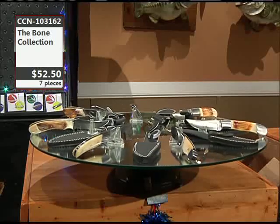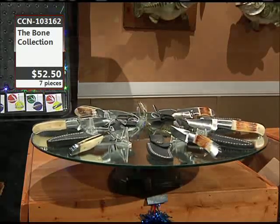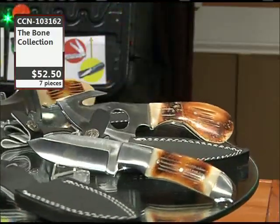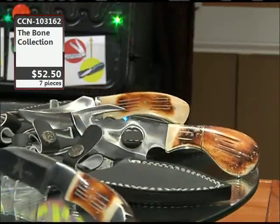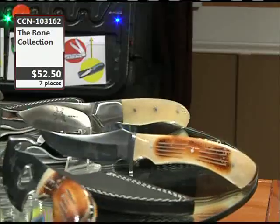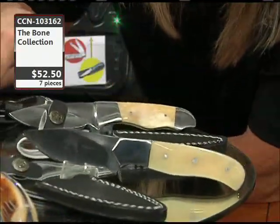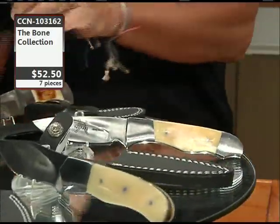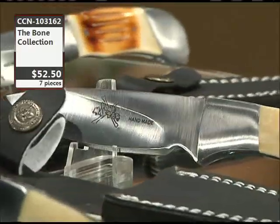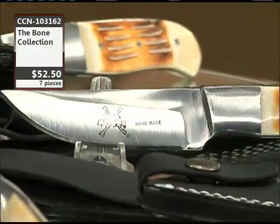The Bone Collector. White smooth bones. Some of these are jigged and torched. Full tang construction. On the blades, you'll see it says handmade, Bone Master, and there's 2 bones that crisscross here on the blade.